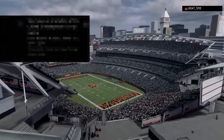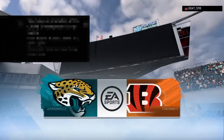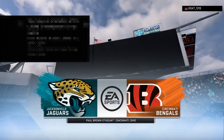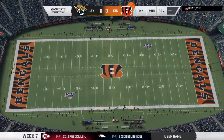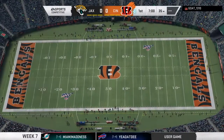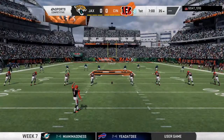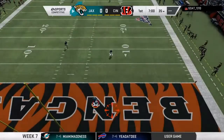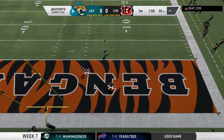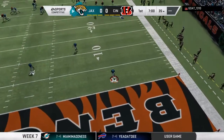Coach, it's the NFL on EA Sports, and there you get a look at Paul Brown Stadium on the banks of the Ohio River in Cincinnati. The scene a few moments ago, here it is. It's unlike any other in sport as both teams made their way out of the tunnel. These folks are fired up as their guys are ready to do battle between the Jacksonville Jaguars and the Cincinnati Bengals. That'll be taken in the end zone.